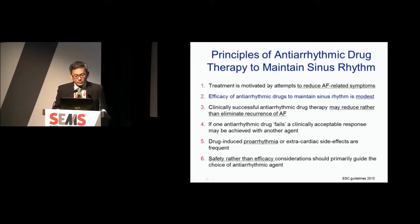All right, these are some of the principles. We are motivated by attempts to reduce AF-related symptoms. The effect is at most modest. Amiodarone, the favorite drug of cardiologists and ER physicians, maintains sinus rhythm in up to 50% to 60% of patients with paroxysmal atrial fibrillation. We do know that amiodarone has a whole host of side effects, more so if they take it for more than 2 years. It stays in the whole system. It's a good embalming agent.